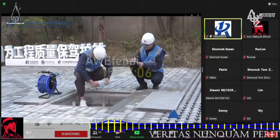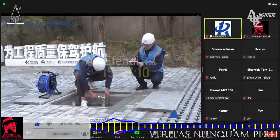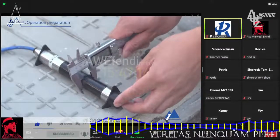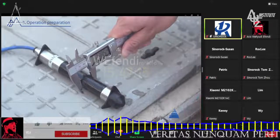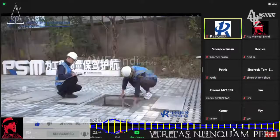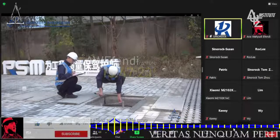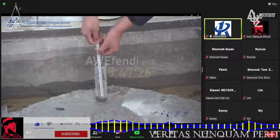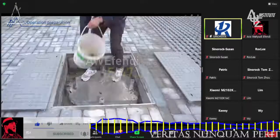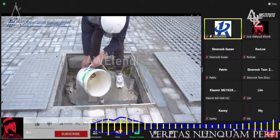4. Use a Vernier caliper to measure the outer and inner diameters of the acoustic pipe and the outer diameter of the transducer, accurate to the millimeter. Every 2 acoustic pipes form a test profile. Measure the net distance between the outer walls of the acoustic pipes as the profile span, and measure and record one by one with an accuracy of millimeters. 5. Fill the embedded acoustic pipes with water and check whether they are unblocked.